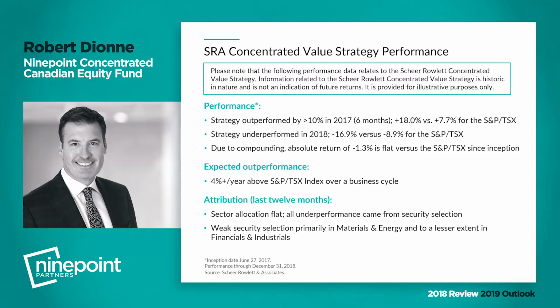Unfortunately, in 2018, the strategy underperformed by 8%, as the strategy fell 16.9% versus the total return of the market, minus 8.9%. Since inception, due to compounding, the absolute return of the fund has been minus 1.3%, which is flat versus the index. With a target added value of 4% plus per annum, we are expecting a better 2019. In 2018, weak security selection, primarily in materials and energy, and to a lesser extent in financials and industrials, drove the underperformance.